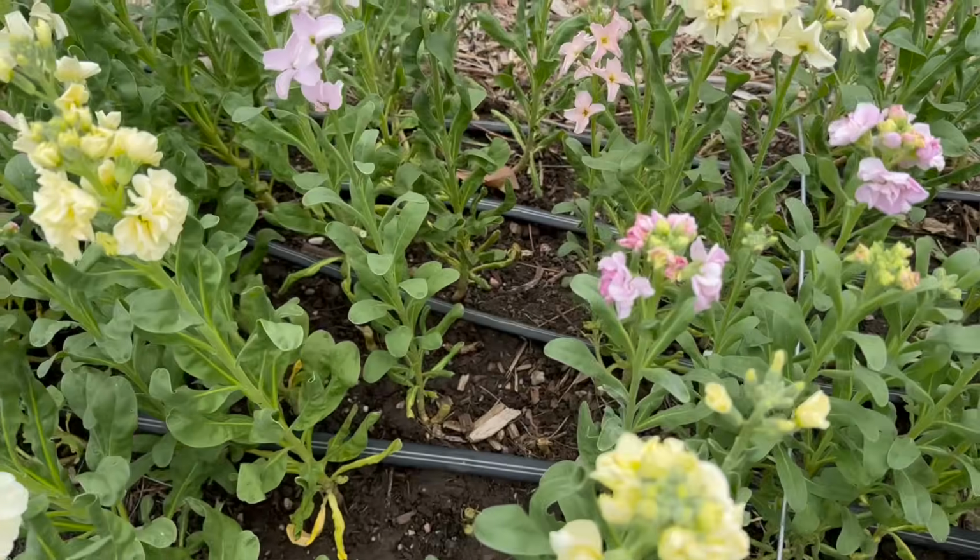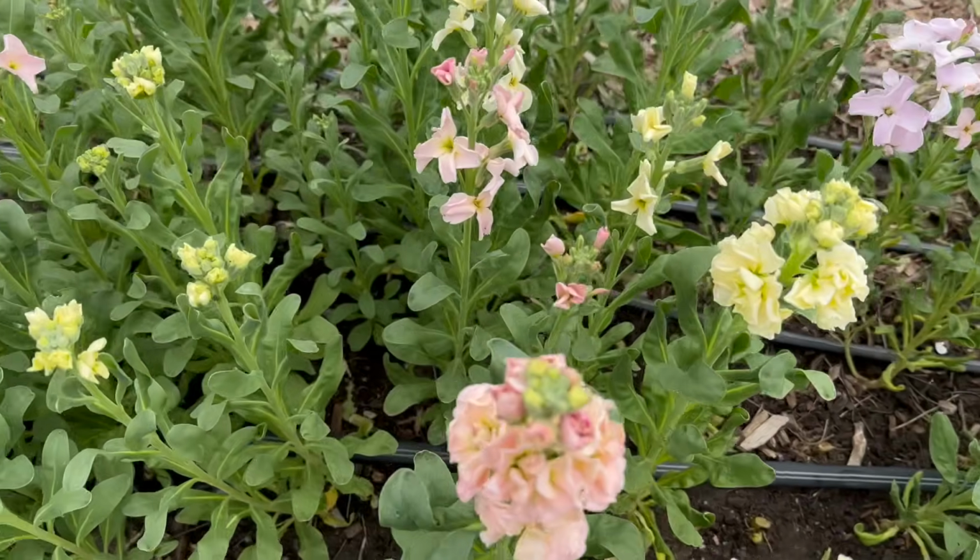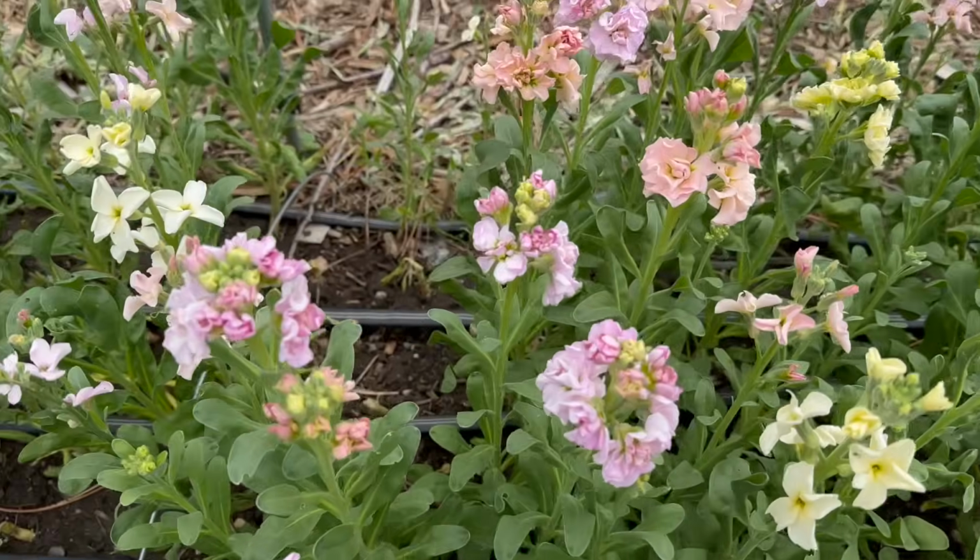Because there's only one stem and one flower per seedling, you can put them pretty close, maybe 4 to 6 inches apart is going to be plenty of space for stock. Plant them densely. That's also going to help with weed suppression.